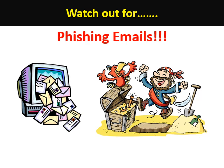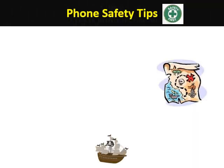Also, watch out for phishing emails. Right now, we're seeing a lot of phishing emails that have a coronavirus theme to them. For example, click here to learn more about coronavirus cures. Wrong. They are trying to pique your interest, trying to get you to click that email, and then they're going to load viruses to your computer. So just delete it. I don't know about you, but we need some tips to stay safe against these pirates.